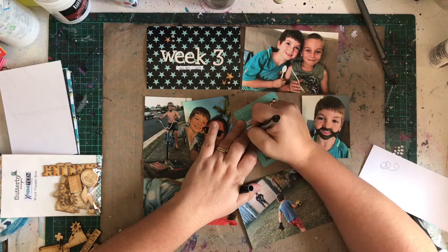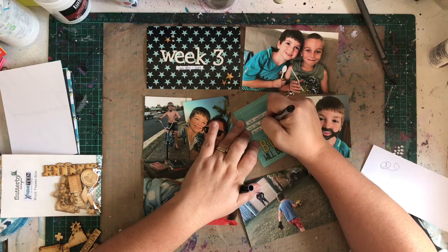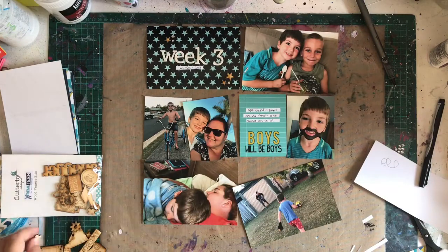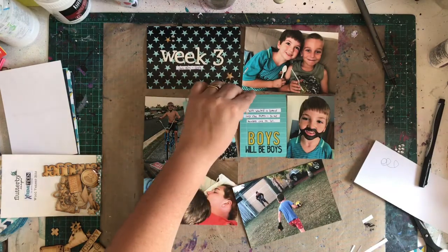Now, first off, the picture next to this card. This card said boys will be boys, and I figured it was perfect for this picture. This is my younger son.